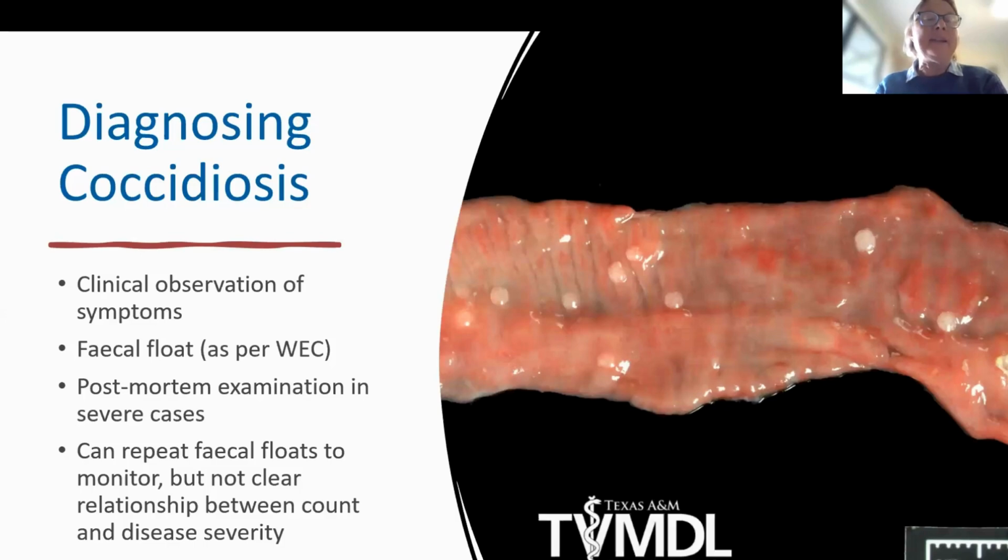You can repeat the fecal floats to monitor, but there's not a clear relationship between the count and the disease severity, because often, as I said, you can get severe disease before you even see the oocysts coming out in the feces. So for each species of animal there is a cutoff, but it's quite a wide range, because not always have the oocysts come through, showing how severe the actual clinical disease is.